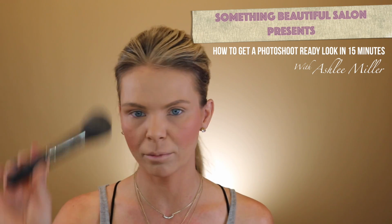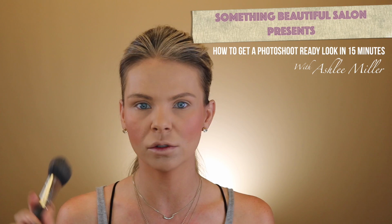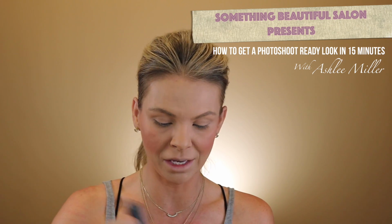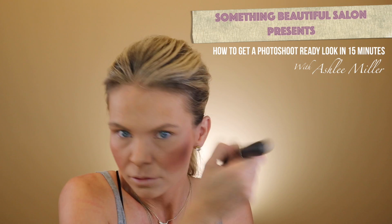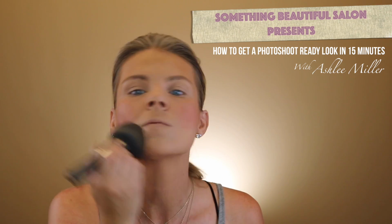I'm gonna go back in with my big powder brush. I do usually wipe off the powder to add the bronzer. You can use a different brush if you want to. For me, I don't have time to do that. So I'm just gonna add a little bit of bronzer. My forehead, give me that nice glow, my temples, run it down.